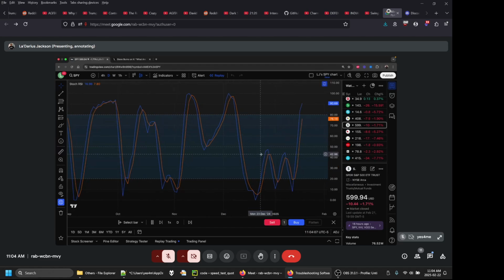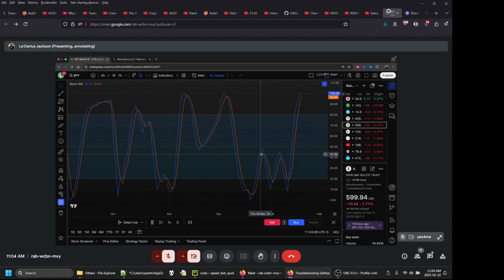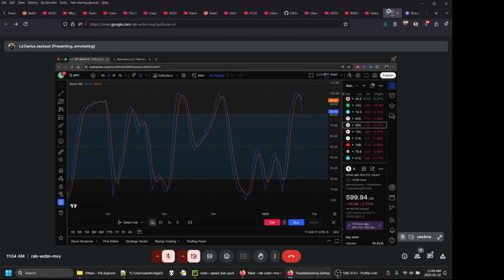Hit play again, it goes up, hits 100, and then once it hits 100, it starts to come down. And once it starts to come down, you shouldn't even be in a trade anymore, honestly. But this is what happened on Friday. People were still buying the stock thinking that it was going up. They don't use the stochastic RSI, because if you look at the stochastic RSI and it's at 100, the stock is coming down. That's your signal to just stay out the way for a second.